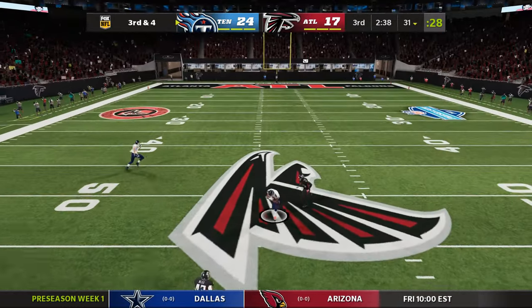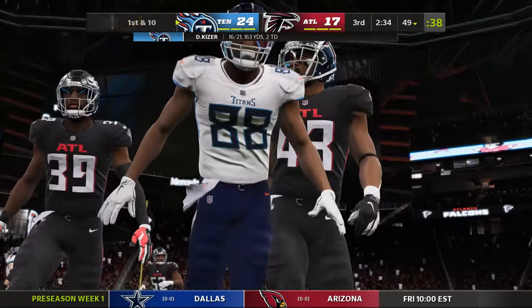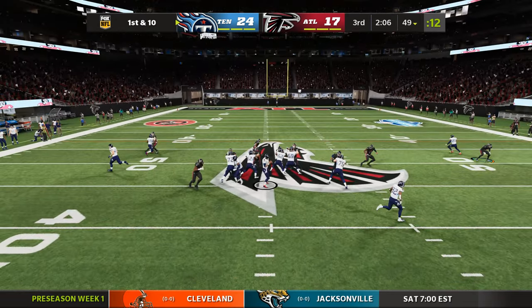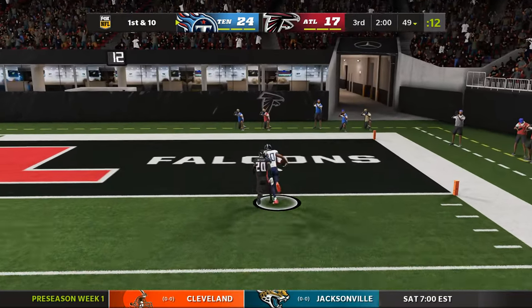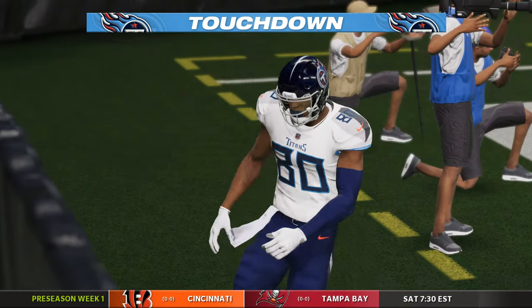Kaiser over the middle, complete to Marcus Johnson, and he's another one of those wide receivers, happens to be an undrafted wide receiver. And on this play, Rogers makes the catch and goes the distance. Touchdown, Tennessee.